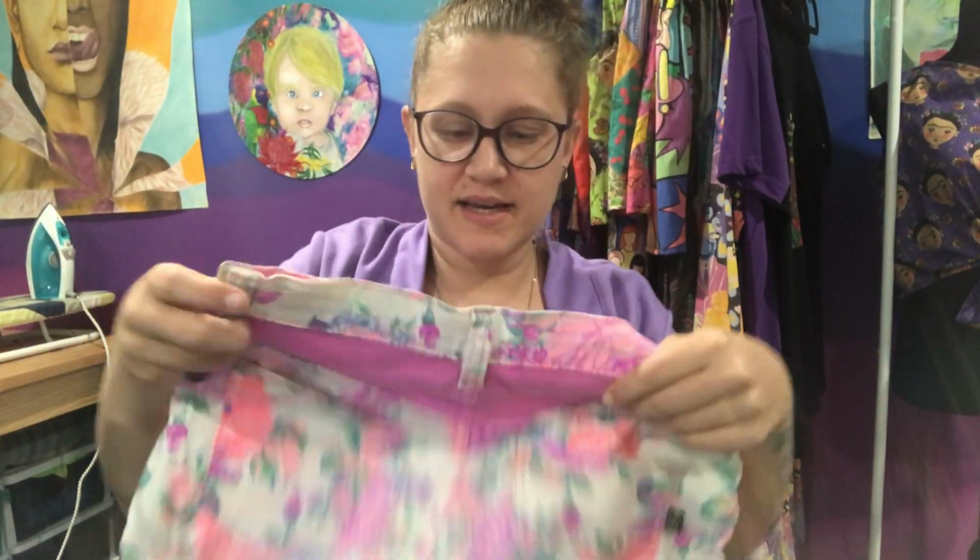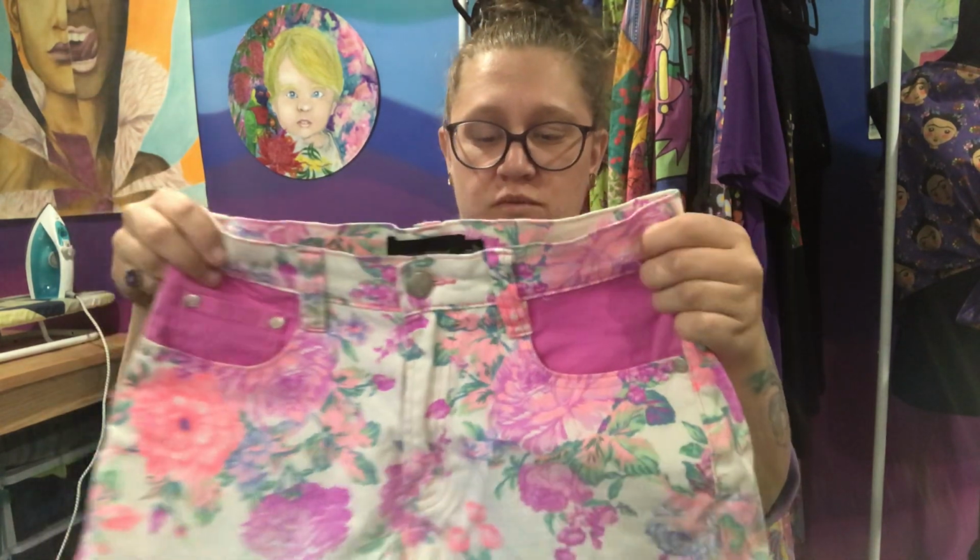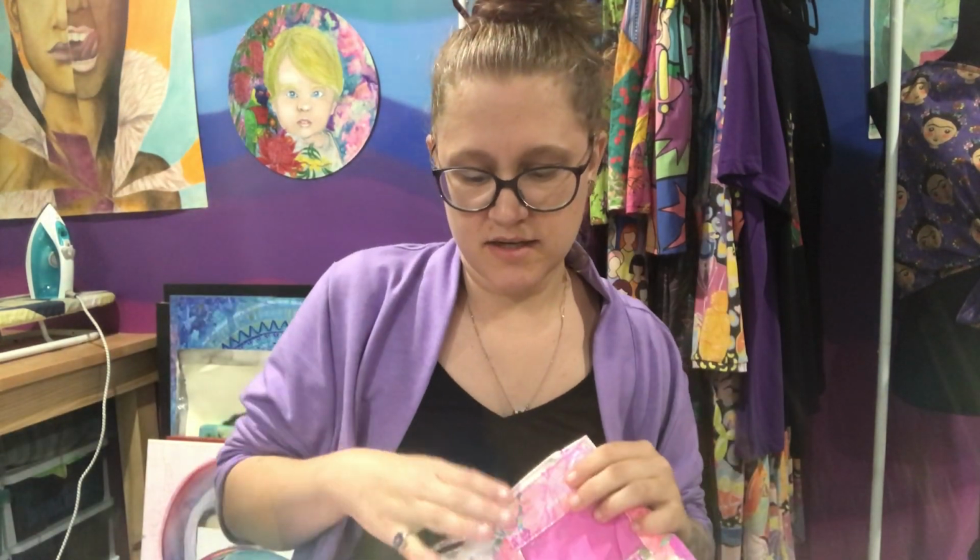Next up in the bag is this pair of shorts. Now, I really liked the floral print, the flowers and all that sort of stuff, but I tried it on and it doesn't fit at all. I think what I'd really like to do is have a go at turning these shorts into a skirt and then adding more length with a different kind of fabric. So that would be the plan for that.